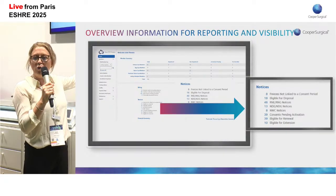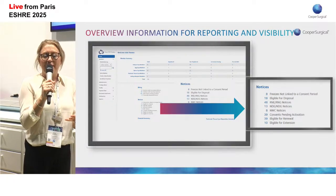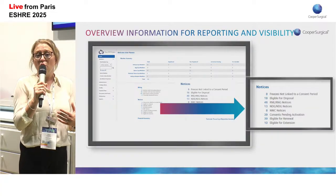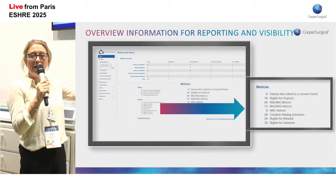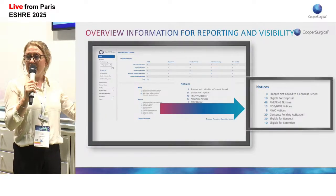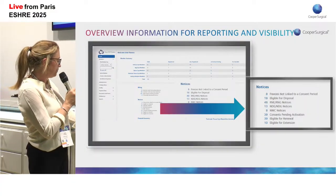This platform will automate sending everything out. Is there something extra that I'd like to do? I can pull it from here. Have patients not replied and not renewed? I can pull it from here. So really giving you the ability to take control of what's going on with the consent status of your patients.